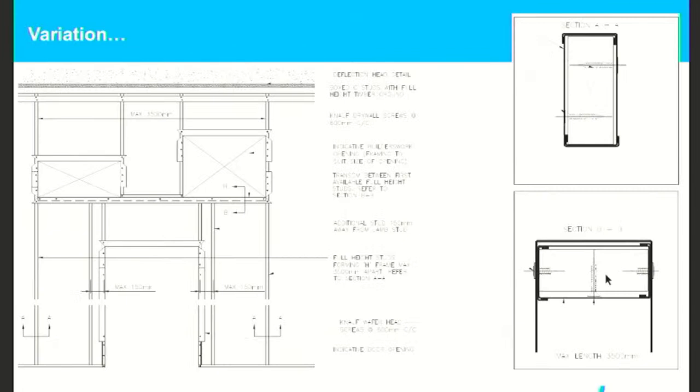The other thing, and again, both these details are from live schemes we've been involved in, where both jambs have been cut through. So that's a very unfortunate situation. However, it happens on schemes, so we've got to adapt to make sure that the system can be built, the fixings are maintained, and the system secured properly. So here, the header is reinforced and the jambs are reinforced. So we're staying as close as we possibly can to the tested arrangement.